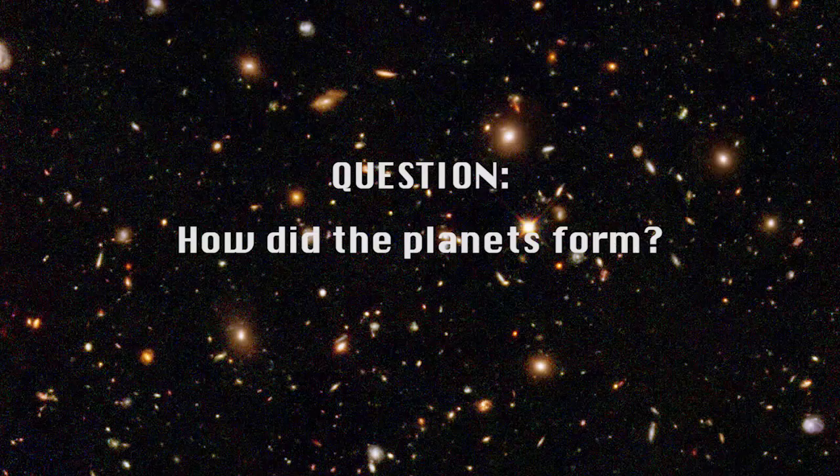So Pluto is pretty spherical. It does go around the sun, but it doesn't clear its orbit. So it isn't a planet, but it was reclassified as a dwarf planet. So it's still important, and it's still something that we're really excited to study and discover more about, but it's not a planet anymore.